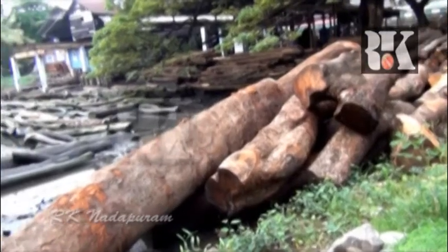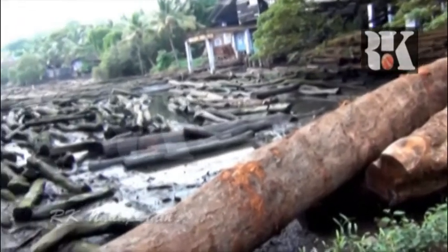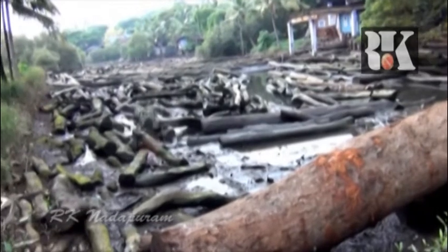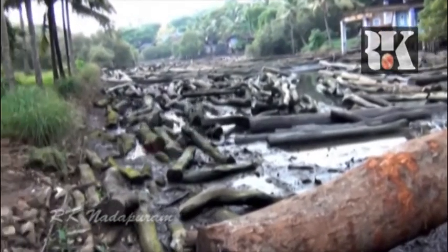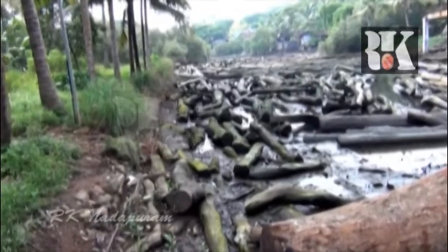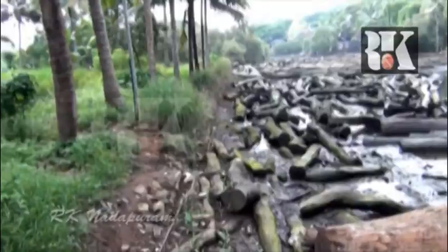The land which the government gave on lease for the furniture industry is encroached upon by private companies. And as a reaction to this, local people have already begun protest. Now, the river has turned into a waste dumping place because of the stagnant water resulting from these encroachments.